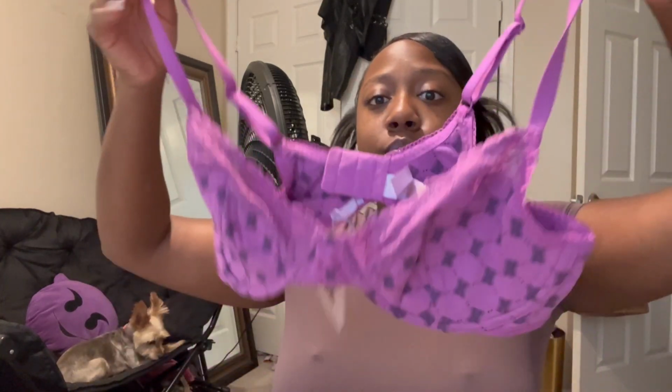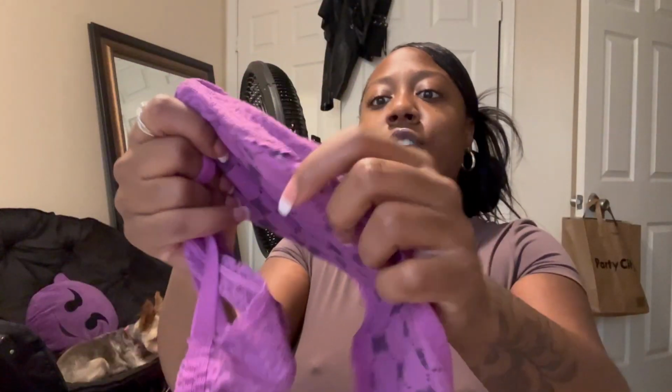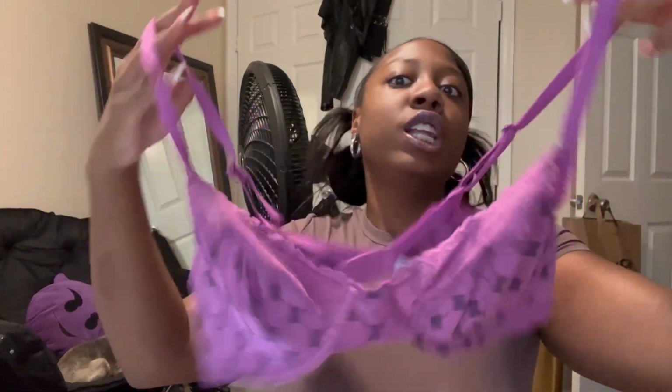I will say, this one, I don't know if it's a thicker material, because I actually have the drawers to this, but they're not that thick. This bra, even though it's unlined, is very thick. It's a thick material, like pajama-y. And this is great because my nips be cold in the wintertime. So this is actually perfect, not going to lie. If you're looking for a winter staple, a new bra for the collection, definitely get this. Comfortability, color, all that. Get it.